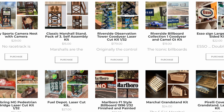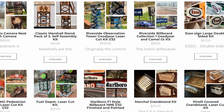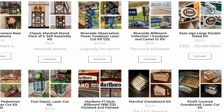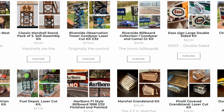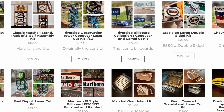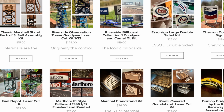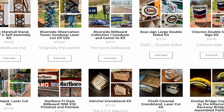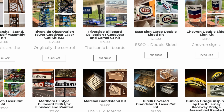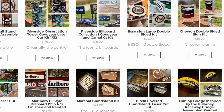He makes grandstands and buildings and towers, all different kinds of signs. There are some that have lights in them as well. And yes, he does offer a power supply that you can buy. I think it's like $9, pretty cheap, that you can plug in the lights so you'll be able to paint and then light up the little sign or the little building. I mean, this looks like some really great stuff.